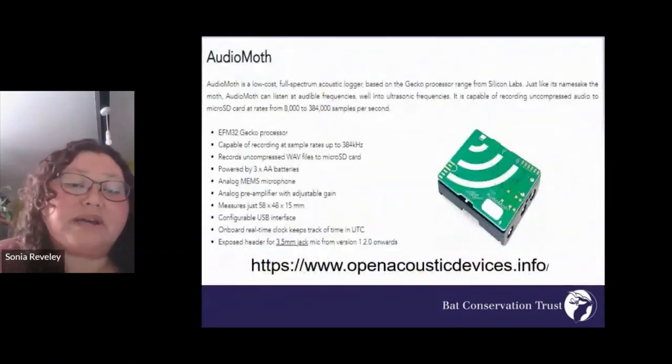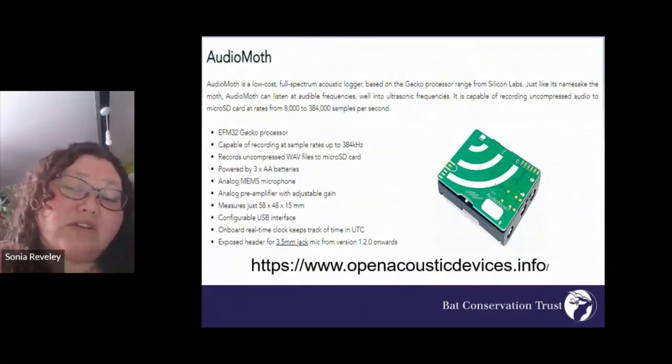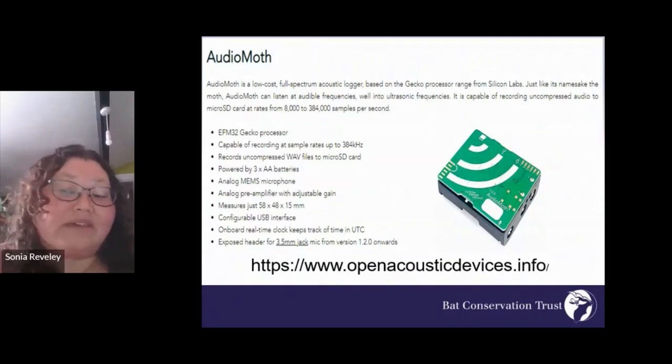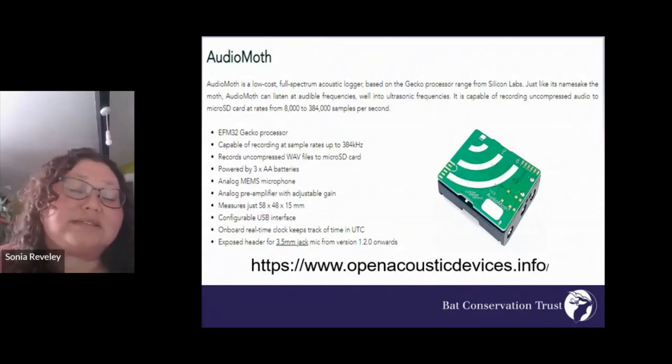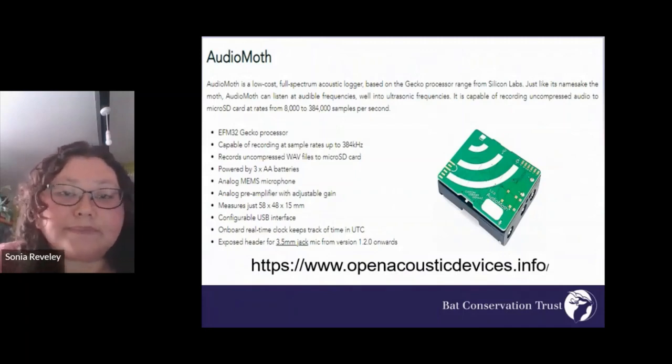Now, in the past, the use of passive acoustic monitoring for large-scale projects has been very costly, normally requiring detecting equipment that can retail at around £1,000 per unit. However, nowadays, with advances in technology and open-source design, we have affordable full-spectrum passive acoustic sensors like the Audio Moth that you can see on this slide. Audio Moths cost around £60 per unit. This means that we can deploy an array of Audio Moths on one site to monitor for bat activity, and this has allowed BCT to think about biodiversity monitoring on a much larger scale.